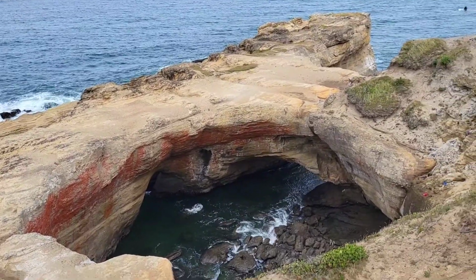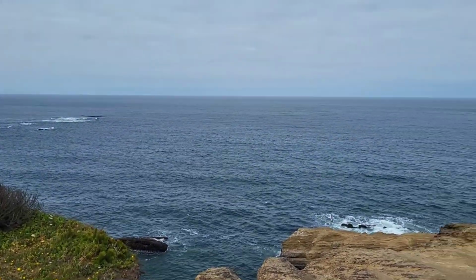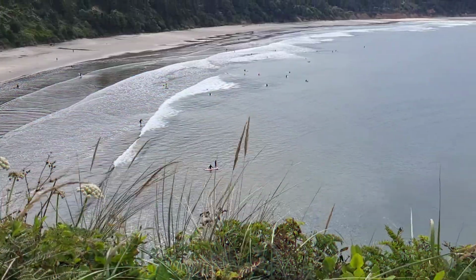It's like 55 degrees here today. It's cold, and windy. We're whale watching. Tons of people surfing today.